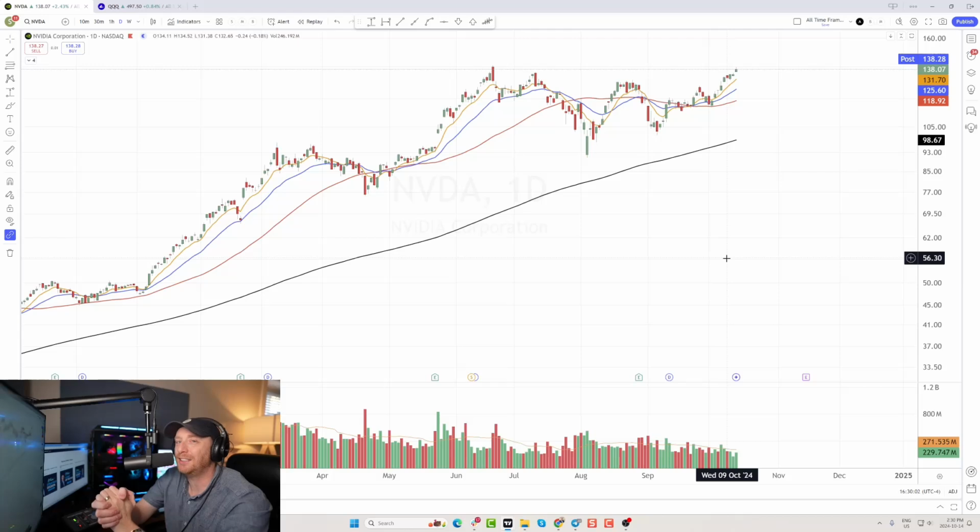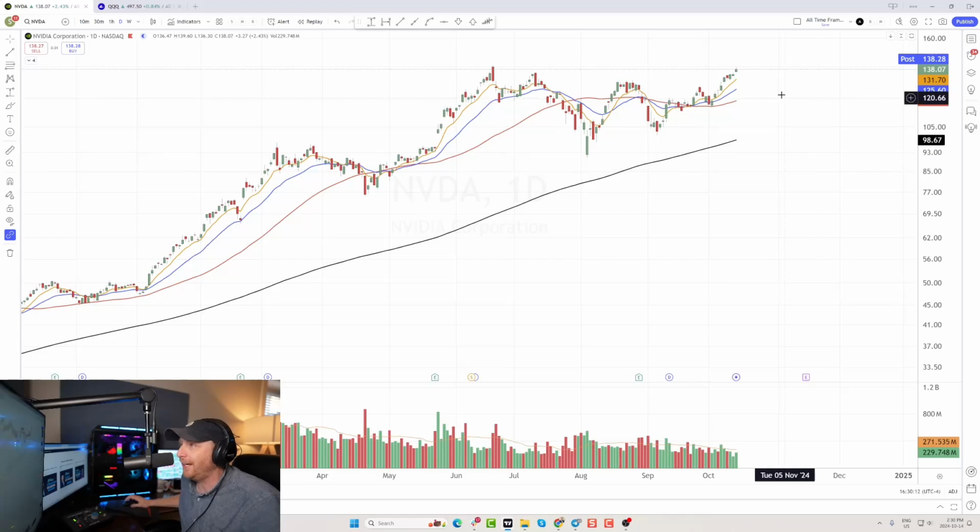Want to take a look at two charts because I think one of them could be telling the future of the other. And we'll start things off here with NVDA. This is ticker NVDA. So NVIDIA had a new all-time high close today with its close above $138, taking it within striking distance of the all-time high up here at 140 from way back in June.